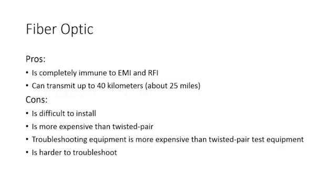Cons, it's difficult to install. It is kind of hard to work with. I've done it a couple of times, and you have to have a really steady hand, especially with that single mode fiber, because it's tiny, tiny, tiny. It's smaller than a human hair, right? But you're working with it. You may have some magnifying glasses if you need, but working with that is pretty difficult.